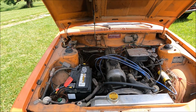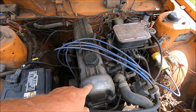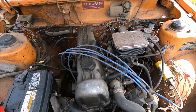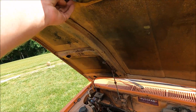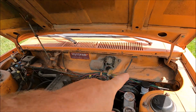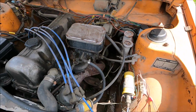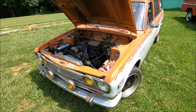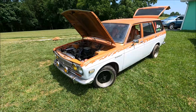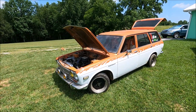It has, I'm sure, a 1.6 liter engine that is a little bit bigger than Dottie the truck over there. Underneath the hood, it's not bad at all. None of this is rusted out, and that's a really good thing. I was thinking we'll get it in there on the lift and look underneath it and see how bad the rust is, and maybe even zip it down the road real quick.